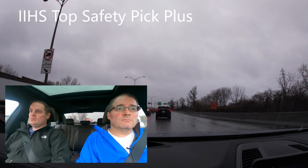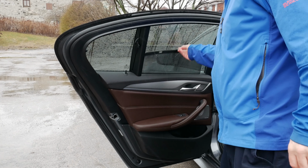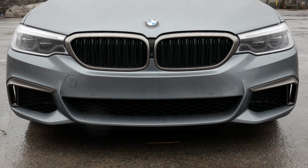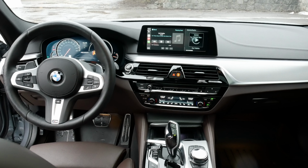But the sound deadening was another factor that combined with the comfort level. So that's number 2. And number 3 was the looks, just the overall exterior and interior. It just ticked those boxes for me. So it's that sleeper look. It's not a scream-at-me car, look at me, oh my God, like some other brands. This is more subtle.